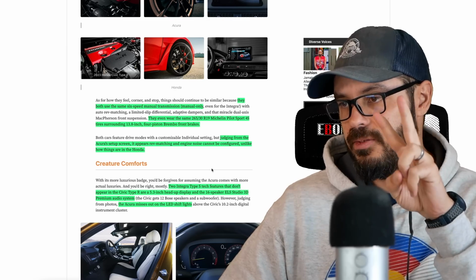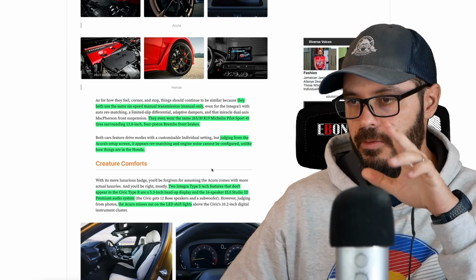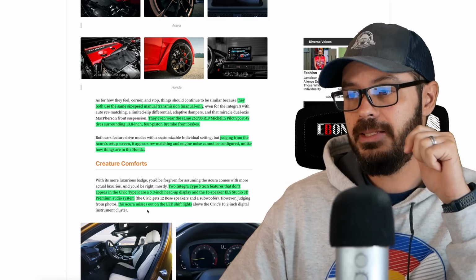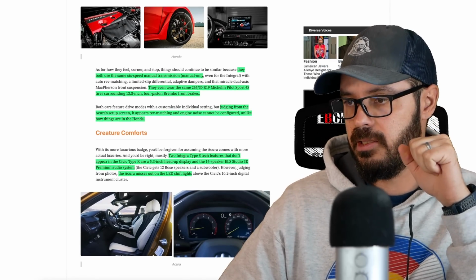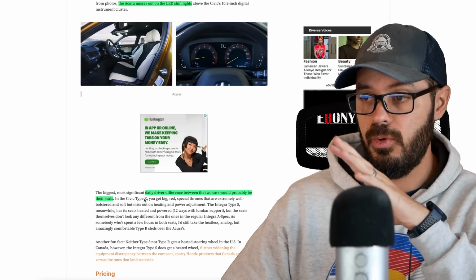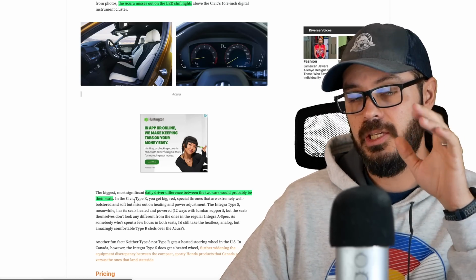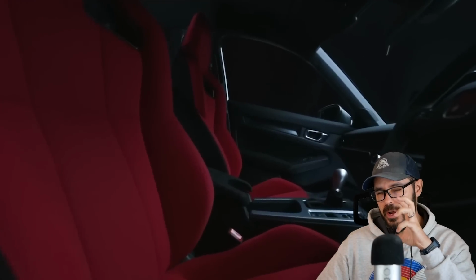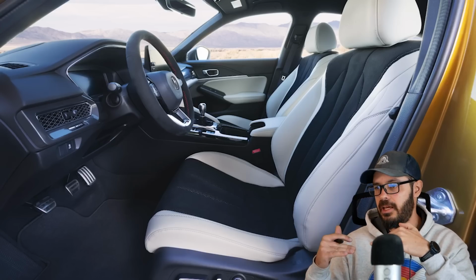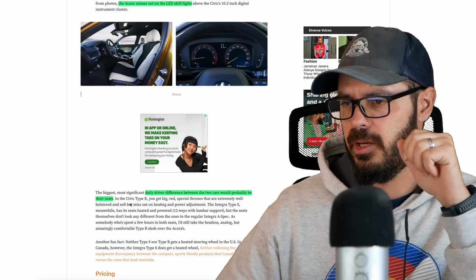2 Integra Type S features that don't appear in the Civic Type R: the 5.3-inch head-up display, which I think is a cool addition to this car, and the 16-speaker premium audio system. However, the Acura misses out on the LED shift light that sits right here above the gauge cluster on the Civic Type R. And the biggest, most significant daily driver differences between these two are probably gonna be the seats. As you know, in the Civic Type R, they're very sporty, looking super cool, but in the Acura, they kind of dial it down a little bit, which kind of suits the Acura in my opinion.